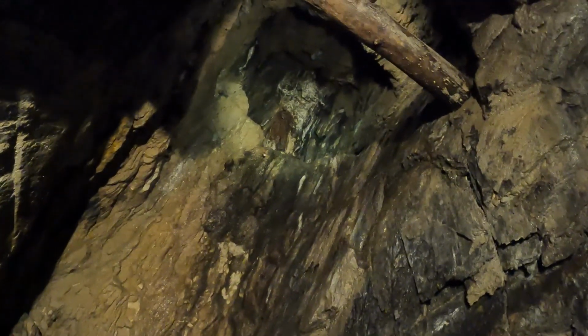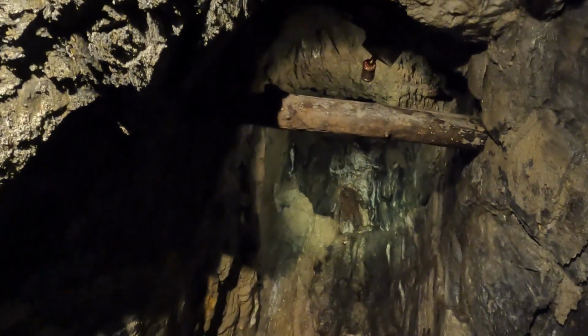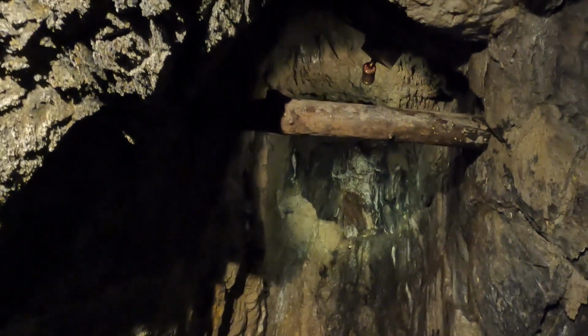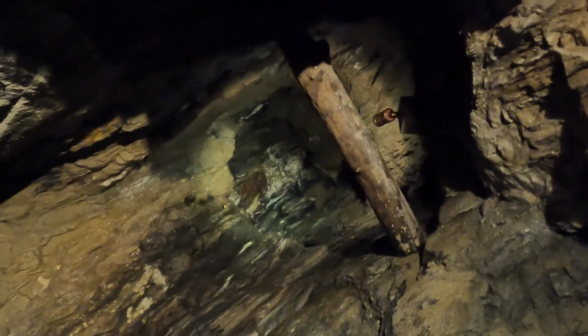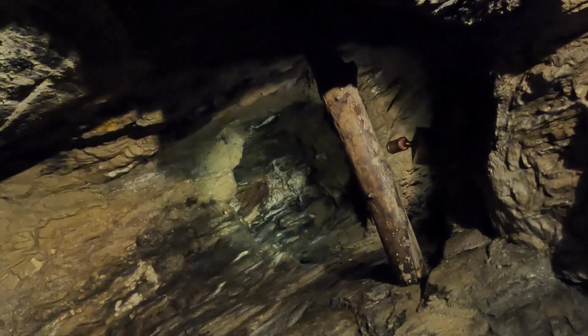Do you see that large wooden log wedged between the walls? Yeah. The miners called it a stull. We use stulls both to support the rock and to stand on. So this supported the walls? Yep. When you're ready, I'll meet you at number six.